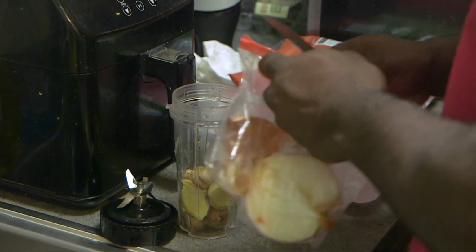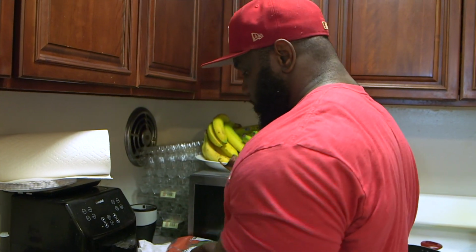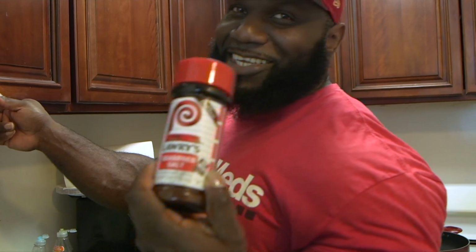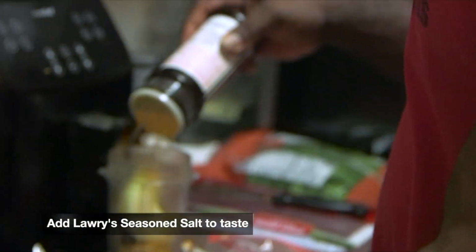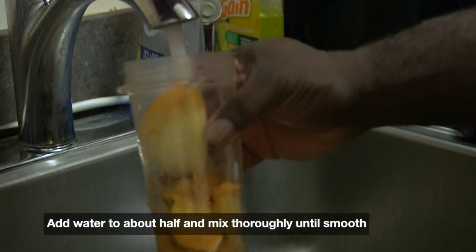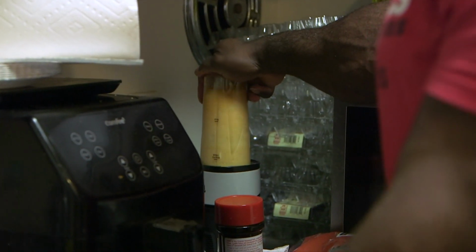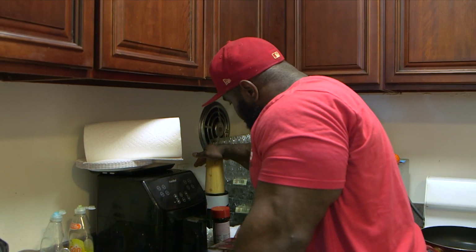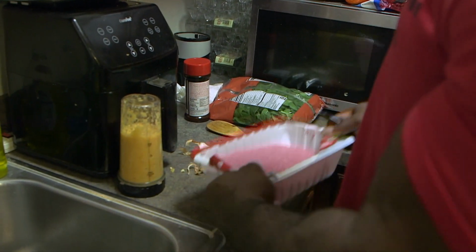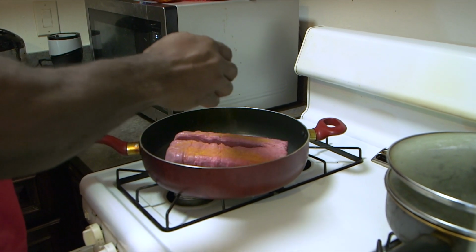Next, I'll add a little bit of onion to it. Then, anybody that's a bodybuilder, they already know what this is. So you take a little bit of Larry's, mix it in there, add a little bit of water, not too much. I'm gonna get my turkey. Dump it right into the pan. I'm gonna add a little bit of Larry's on there also. Not too much, because you already add some to the sauce.